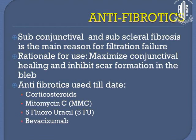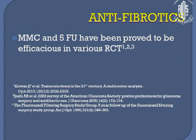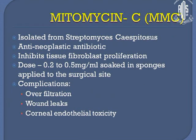To date, corticosteroids, mitomycin and 5-fluorouracil have been used as antifibrotics. Nowadays, there has been reported use of the anti-VEGF agent bevacizumab. Mitomycin and 5-fluorouracil have both been proved to be efficacious in various randomized trials.